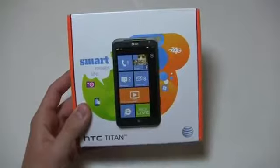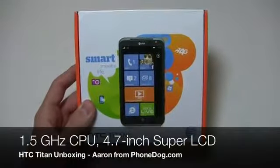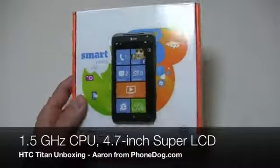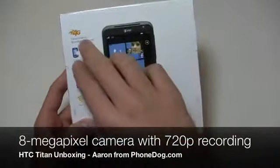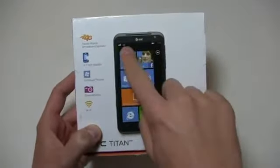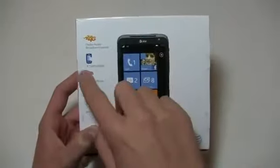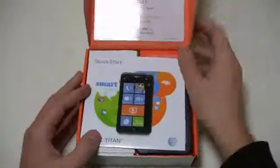Now, it's a nice Super LCD, and to give you some more info on the specs, it's also packing a 1.5 gigahertz Snapdragon processor, the single core, a 1,600 milliamp hour battery, an 8-megapixel camera, and a 1.3 megapixel front-facing camera. So you do get 4G on this device, but it's 4G HSPA plus, not LTE. But 4.7-inch display, Windows Phone, dual cameras, and Wi-Fi. Let's take a look at this.